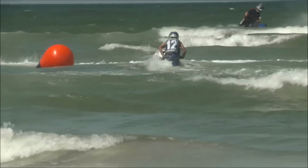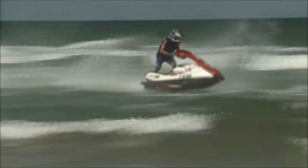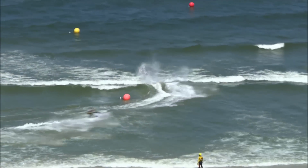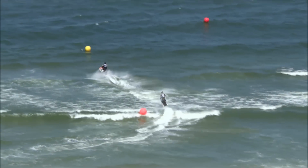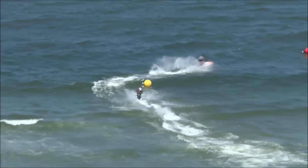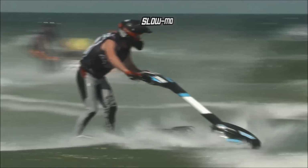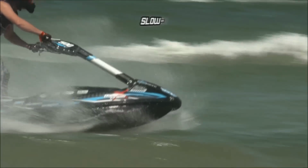As Isaiah Washington gets off the ski, he's back up underway. That costs him a couple of positions. As we go back to our leader, number 72, Johnny Smith. He is out front with Dustin Motzouris behind him in second position. As we take a look at Wilson, managing his ski through the shore side of the race course.